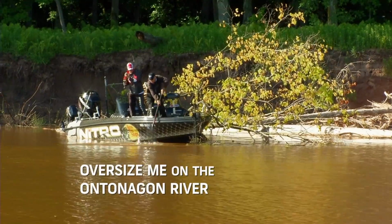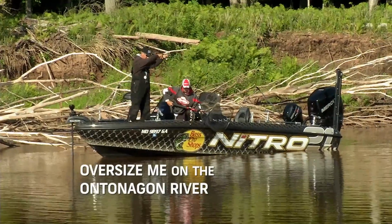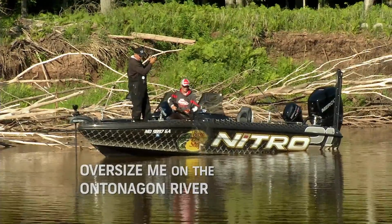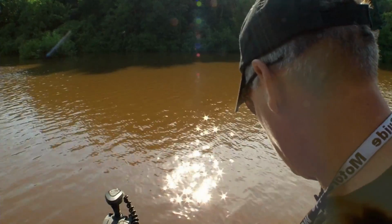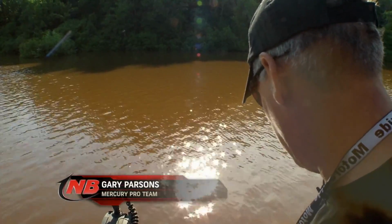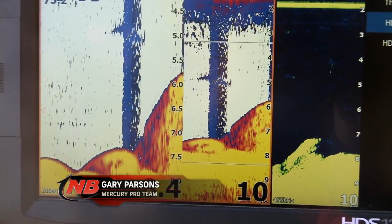On the Ontonagon River in the Upper Peninsula of Michigan, Gary and Korey are checking out two different possible patterns, the first of which is exploring deep drop-offs in the bends of the river. We've got to be right on the edge of a cliff-type drop-off or the edge of the rock. Yeah, because it's weird. We're not getting snagged at all.